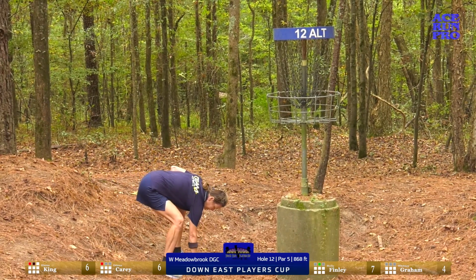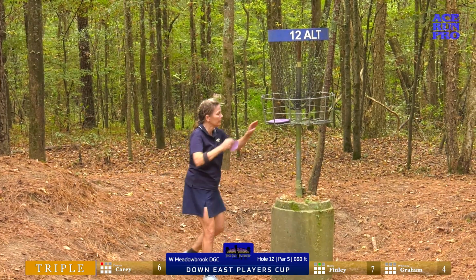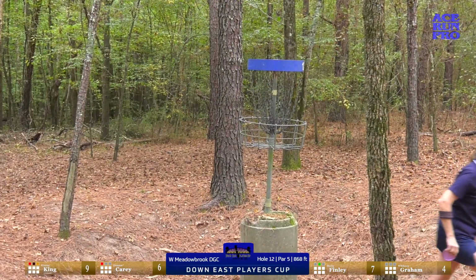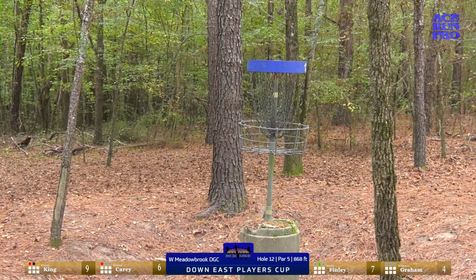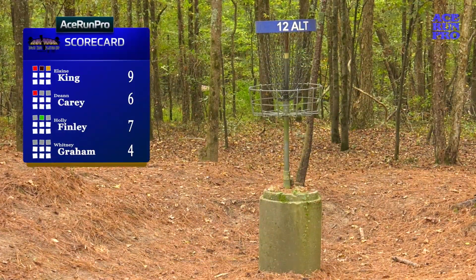Holly's back nine is off to a good start. Yeah, par, birdie, par. Her front nine was rough. She's done the opposite of that. Elaine here is off to a rough start on the back. Oh, yes, the bogey, double, and then the triple.